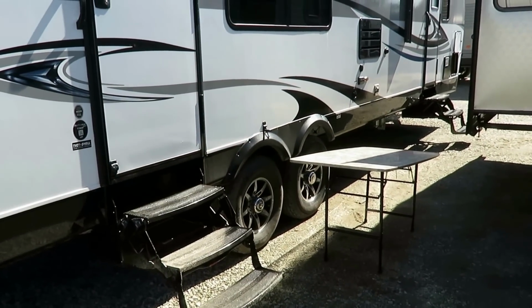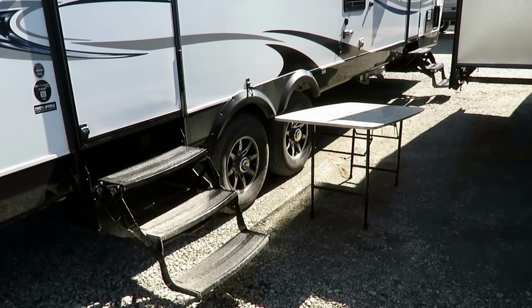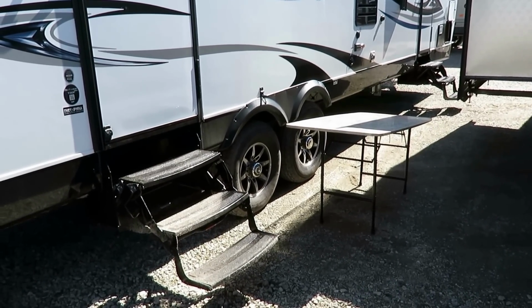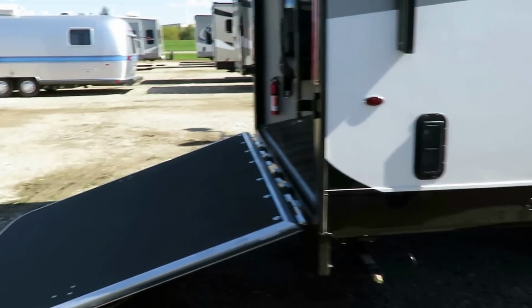Or how about this? You go to a campsite and imagine this, the ground is not paved and flat. That's a trick question. No campsite has nice flat level ground. There's always little divots and potholes and stuff from various things people do on the sites. My point is that this table is always going to be functional no matter where you're calling home at night.